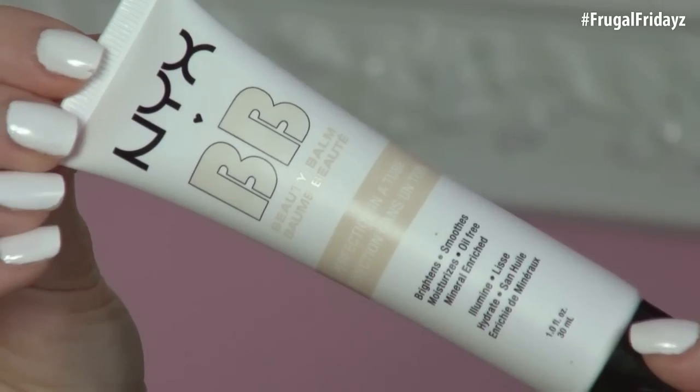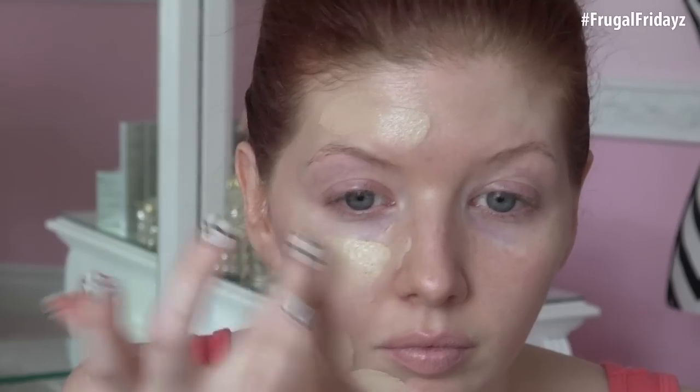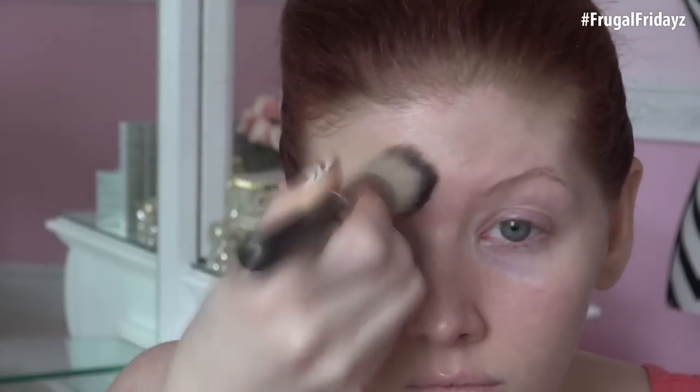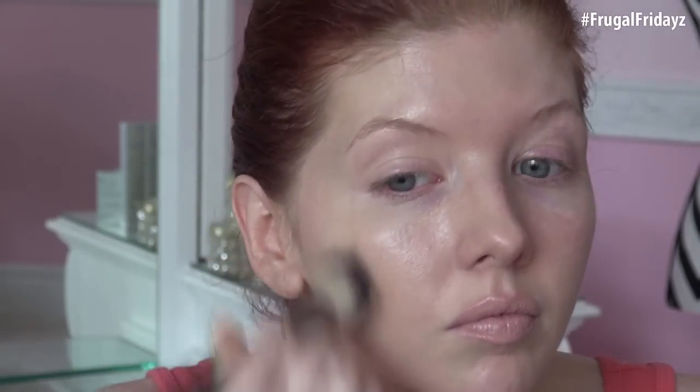Next up is the one from NYX. This one had a really great application. The color match was spot on, and I was also very surprised to find out that it covered redness really well. So if I were going to be using this BB cream in the future, I would not need to add in a green color corrector to cancel out the redness.